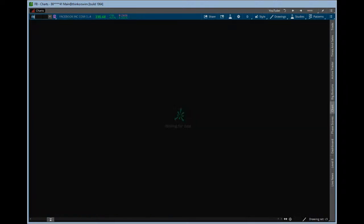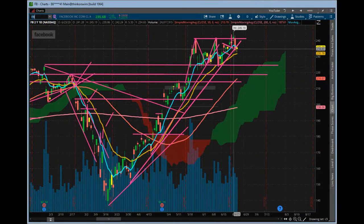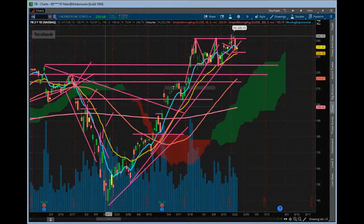Facebook's getting a little bit scary. It didn't have as much of a rally as everything else. It's an inside day at the low end of yesterday's nasty candle. So just watch. If this thing does end up breaking down below these lows, we may see it test the 21-day moving average and might even try a little bit lower. So just be a little careful with Facebook going into tomorrow.